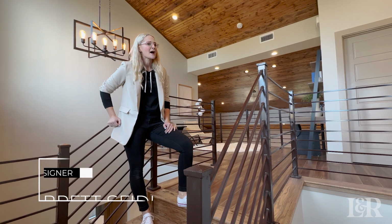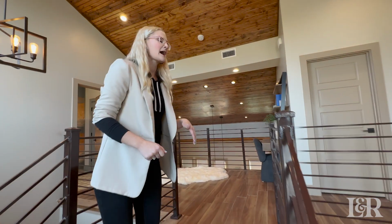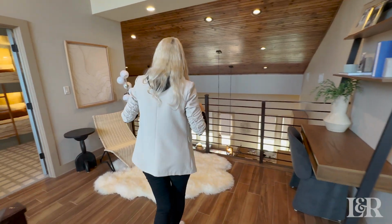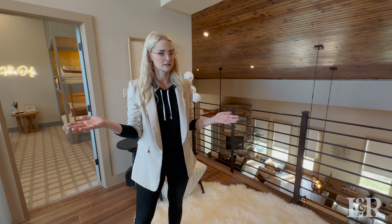Welcome back. We are back at the Pottsboro Vacation Home, and I want to show you today something that a lot of us struggle with, and that's the landing space at the top of our stairs. Sometimes they're a little bit smaller, sometimes they're a little bit bigger like this, but all of our clients say, what the heck do we do with these spaces?